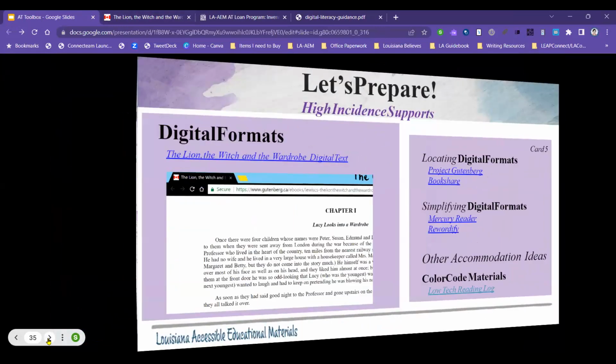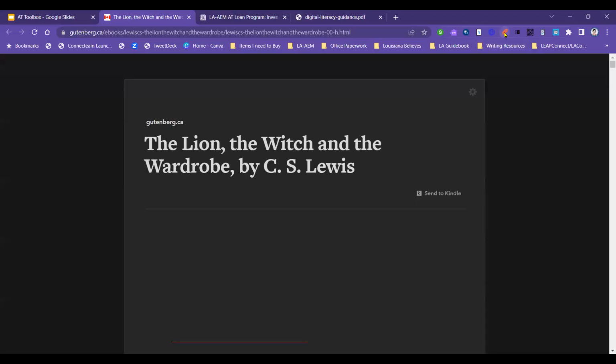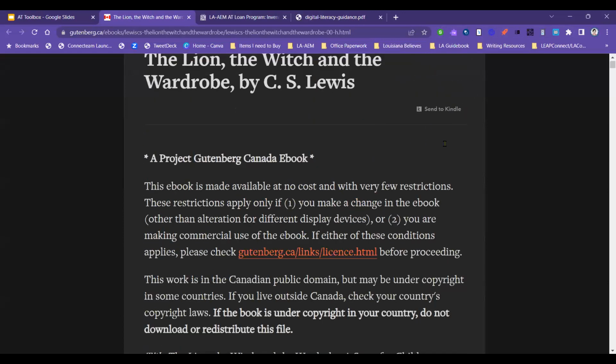Okay, so what I'm going to show here is I have the digital text up, and as you can see, the digital text is small and all the words kind of jumble together. With this Google Chrome add-in, when I click on it, it gives me some features that let me make the text with a different background.